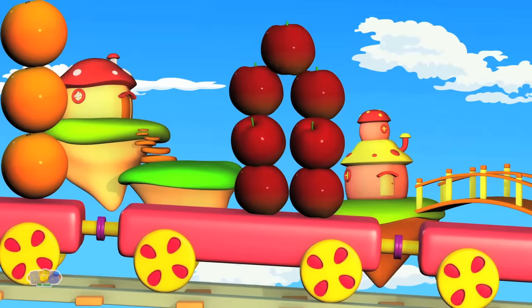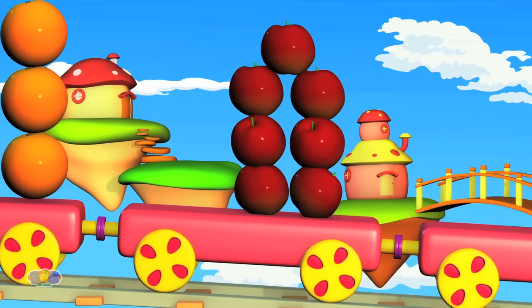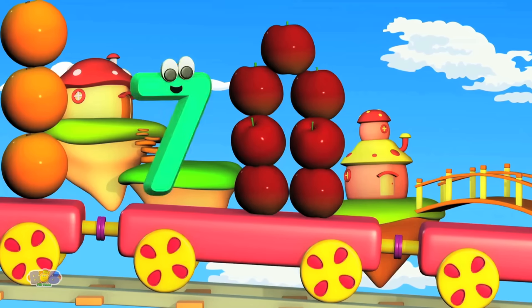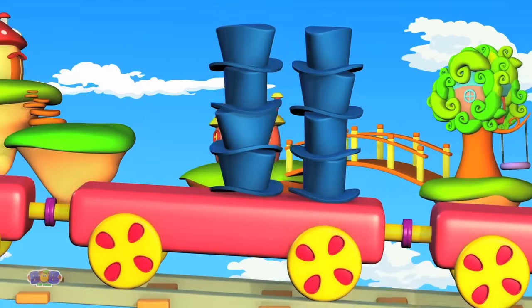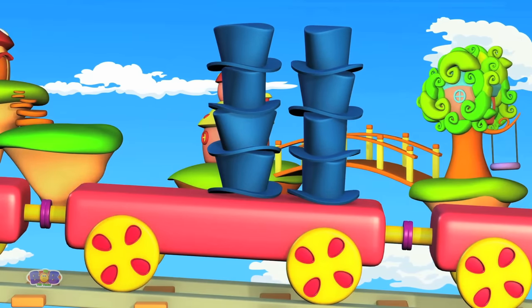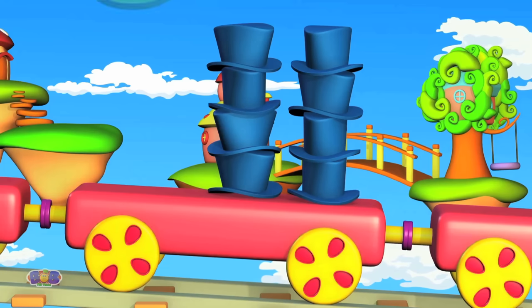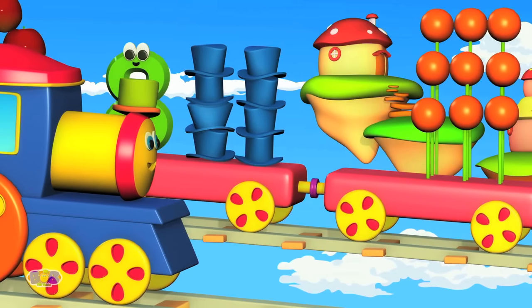Seven apples. One, two, three, four, five, six, seven. Hello, seven. It's good to see you, Bob. Eight hats. One, two, three, four, five, six, seven, eight. Hi, eight. Hi, Bob. Nine lollipops.